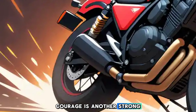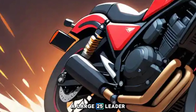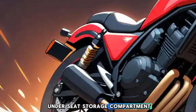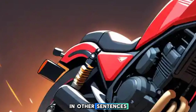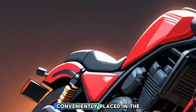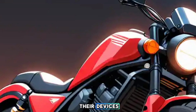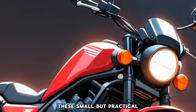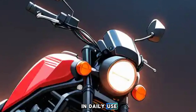Storage is another strong point of the Aerox 155. The large 25-liter under-seat storage compartment is spacious enough to fit a full-face helmet and other essentials. There's also a USB charging port conveniently placed in the front storage compartment, allowing riders to charge their devices on the go. These small but practical features make a huge difference in daily use.